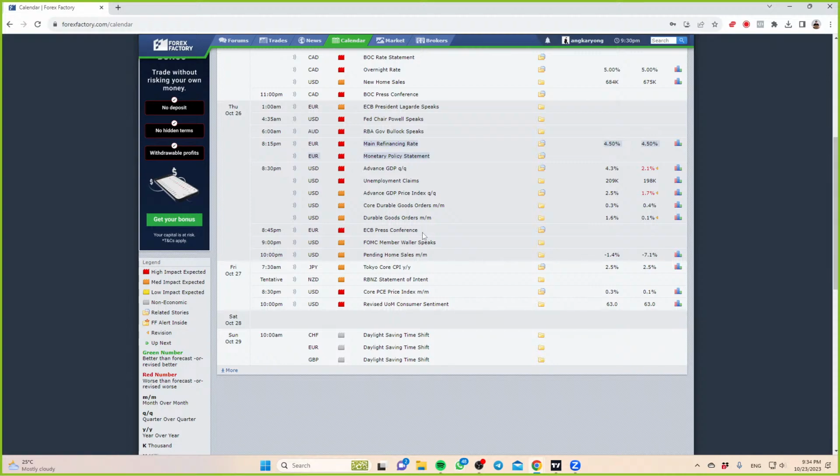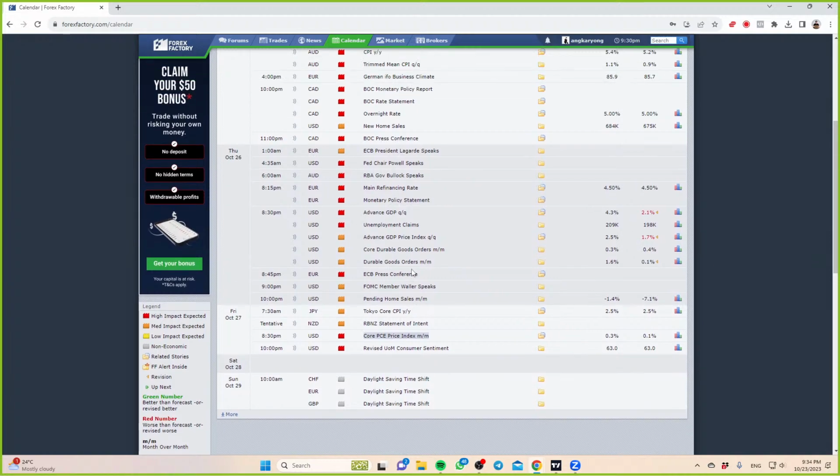To end off the week, we do have the core PCE price index from the US. That's going to be important because it's again inflation related. Are we going to see another rate hike in November? We'll probably need to see some data related to inflation in the US to strengthen that possibility. So this week, almost every other day, we have some important data to keep track of. If you are looking for new trade opportunities, there are many. If you're looking for catalysts to get involved in certain trade opportunities, there are as well. So bear in mind some of these events that we have.